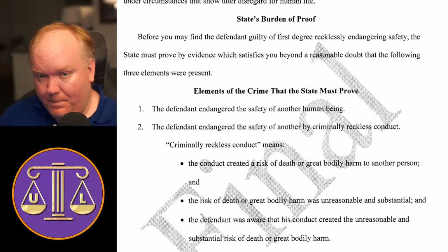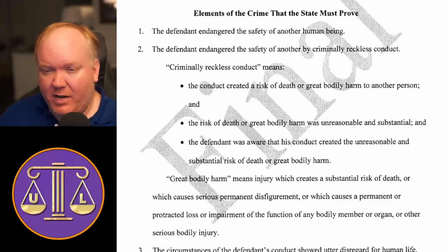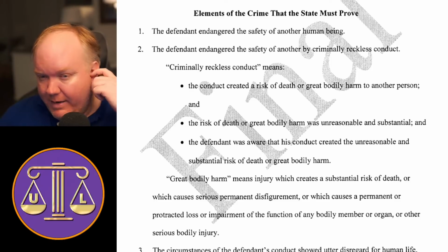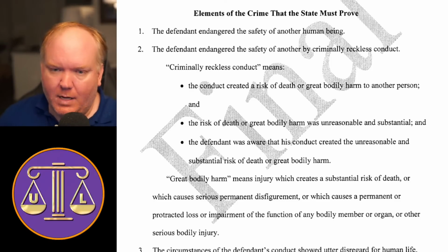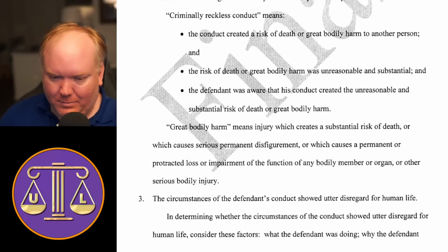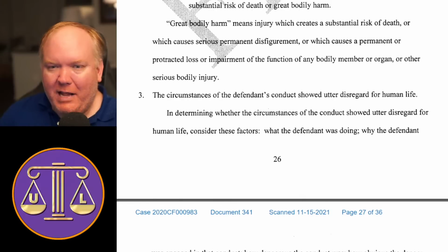Before you may find the defendant guilty of first degree reckless endangerment, the state must prove by evidence which satisfies you beyond a reasonable doubt of the following: defendant endangered the safety of another being. Defendant endangered the safety of another by criminally reckless conduct. Criminally reckless conduct means the conduct creates a risk of death or great bodily harm to another person, and the risk of death was unreasonable and substantial, and the defendant was aware of his conduct create unreasonable and substantial risk of death or great bodily harm. Great bodily harm means injury.